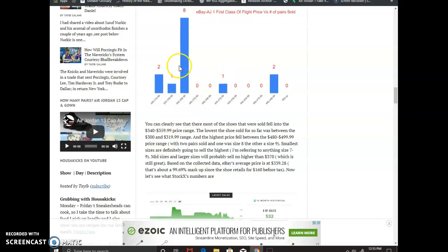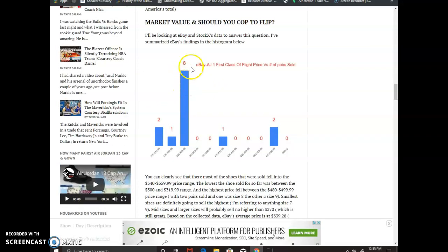You can clearly see from this picture that 8 pairs sold between $340 and $360, and those are mid sizes. The lowest shoe sold for like $300 to $320 right here, and those were larger sizes. The highest price fell between $480 and $499, and most of the shoes that sold were size 8 and size 9, or size 8.5 or 9, something like that. So that means smaller sizes are gonna go for the highest, sizes 7 to 9.